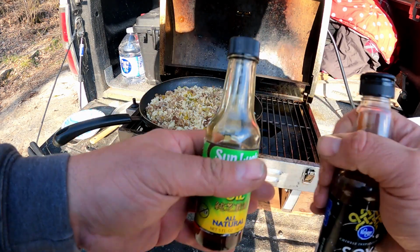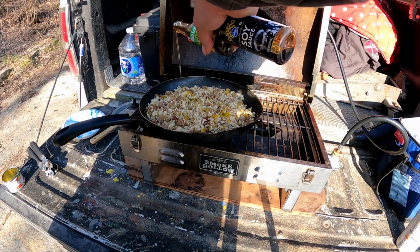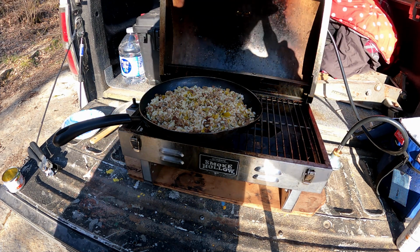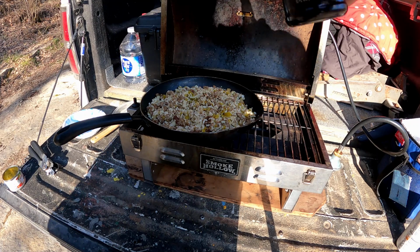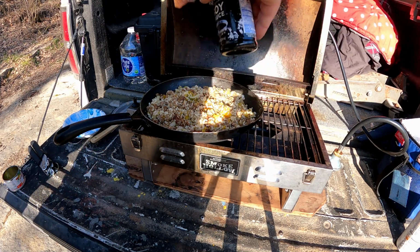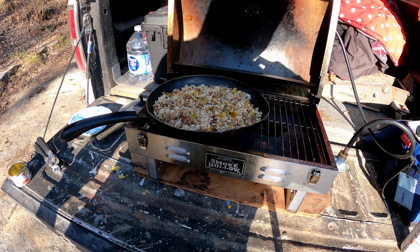So I'm not going to go heavy, but I am going to go a little bit of sesame oil to give it a little bit of something there. And then soy, I don't want it to be super salty or anything. I do want to give it just a dash just to see how it tastes, and if it's not good, I won't do it next time.